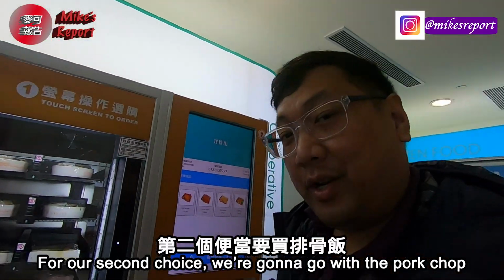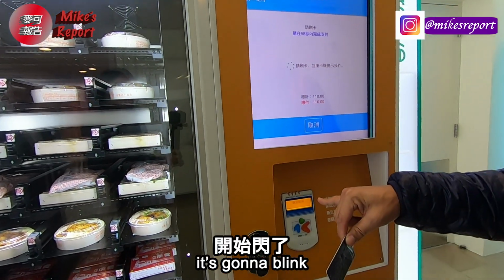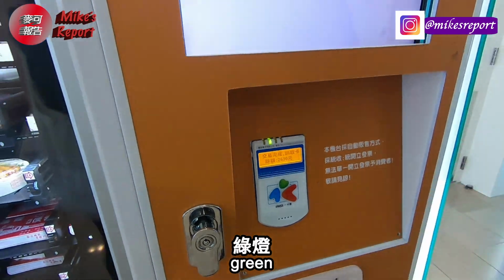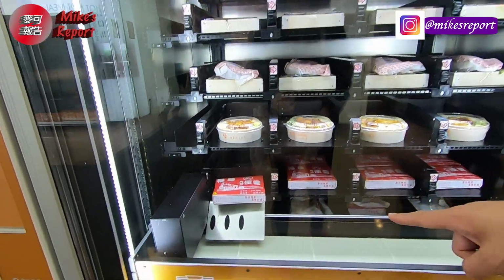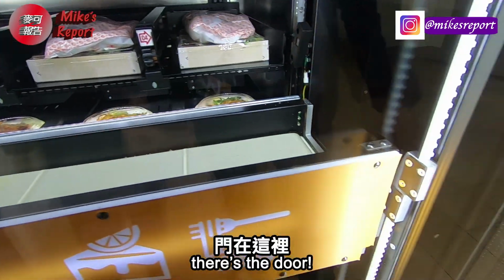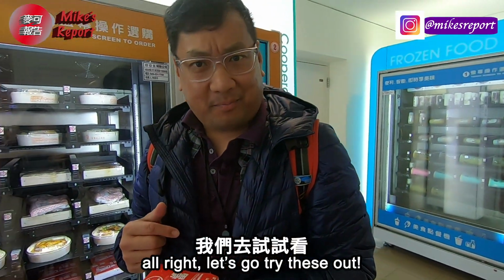Alright, for our second choice, we're going to go with a pork chop. So this one right here, 110. iPass. It's gonna blink. Oh, here it goes. Looks like it's processing. Okay, green. And it's gonna go down this one. And it's gonna bring it up. Oh, there's no door here. Where's the door? There's the door. There's our bento box. Alright, let's go try these out.